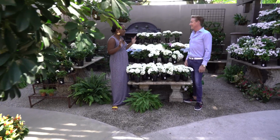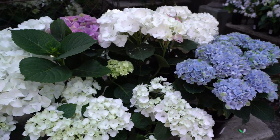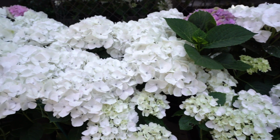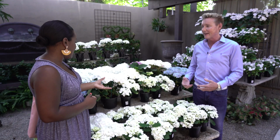You brought me to another gorgeous place at Rogers Gardens. Now we're with hydrangeas. Yeah, this is amazing. What's great about the hydrangeas is that it's such a pretty texture. It has that depth, and it adds a lot of life to a room.